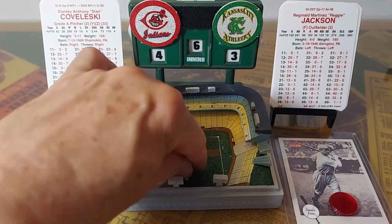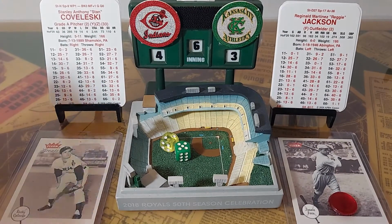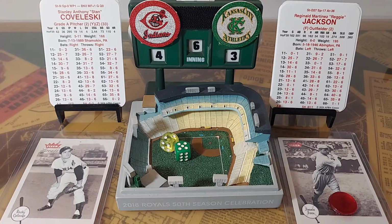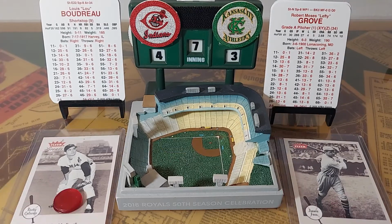Reggie Jackson. 5-2 is a ground ball to second base. They'll end the inning, but the A's score 1 on the home run by Al Simmons. We go to the 7th inning, Cleveland 4 and the Athletics 3.